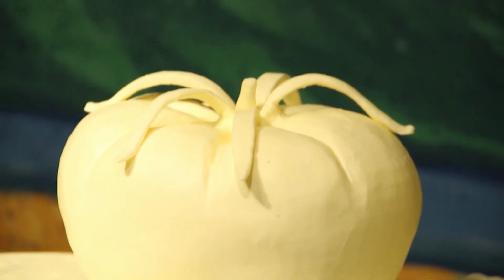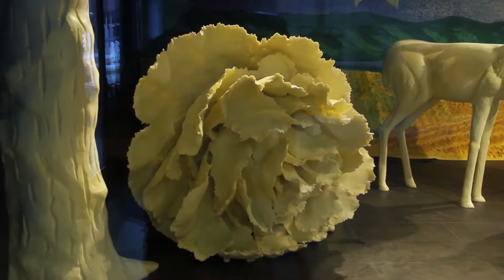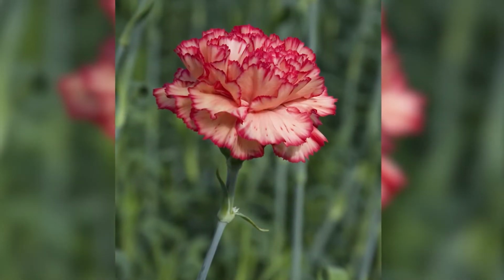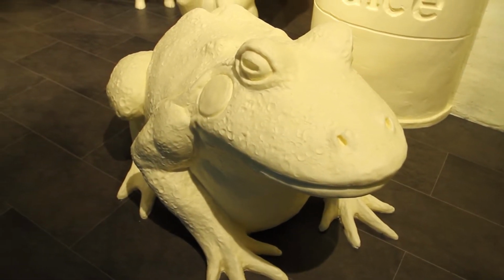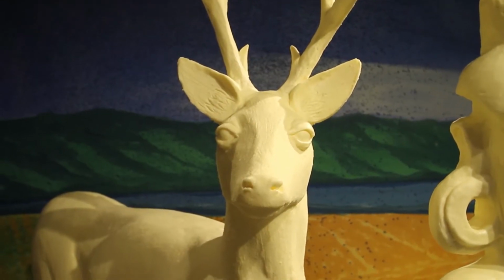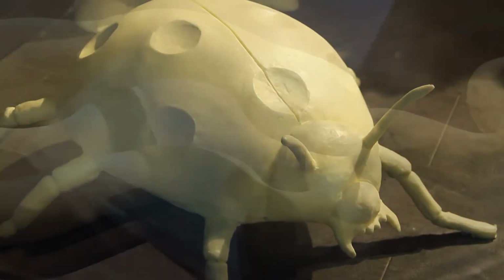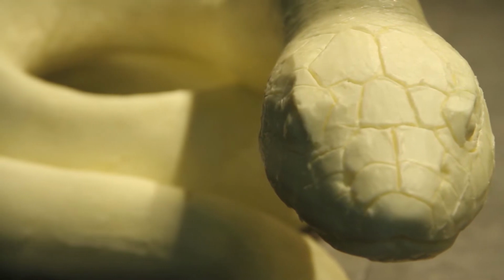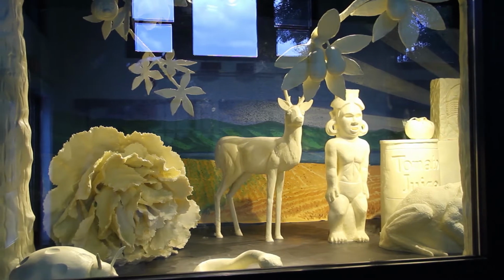The tomato sculpture, for instance, highlights Ohio as one of the nation's largest producers of the fruit, and the carnation, the state flower, serves as a tribute to President William McKinley, an Ohio native who always wore a carnation in his lapel. Other butter sculptures, including the bullfrog and white-tail deer, are represented in the display because of their prevalence in the state. These animals, along with the ladybug and black racer snake, both known as friends of farmers for eating rodents and insects harmful to plants, are found in almost all 88 counties across Ohio.